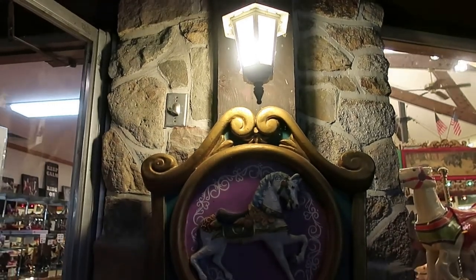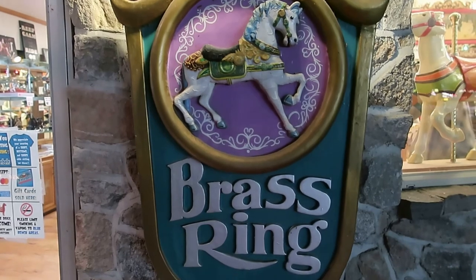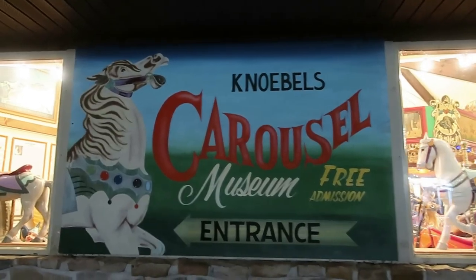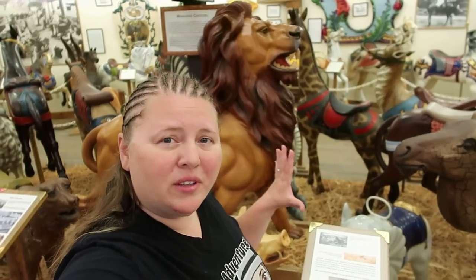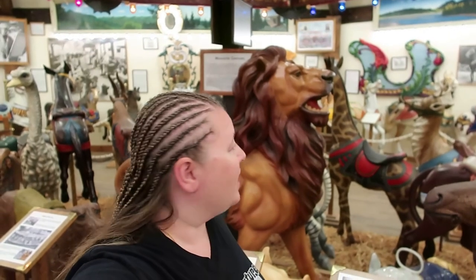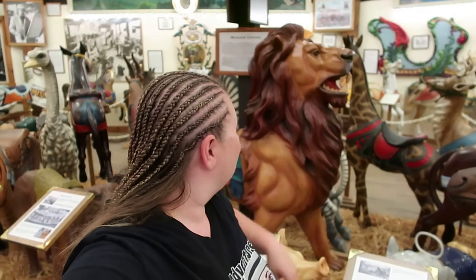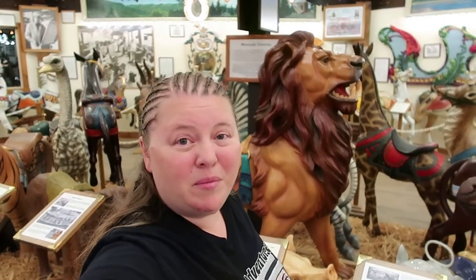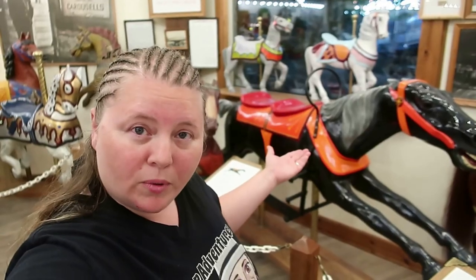Into the brass ring carousel museum and gift shop. I'm really excited for this one. What's going on, guys? So we are currently in the brass ring. This is the carousel museum inside of Knoebels Amusement Park, and this guy is really cool. It's definitely my favorite. Look how regal he is. I love this one too because he seats two people.